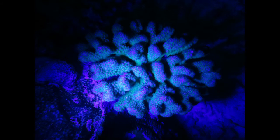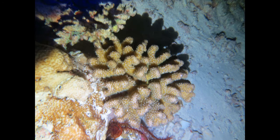Here is coral under the black light, followed by the same coral underneath white light. These last 2 photos were taken from a distance while the subjects were lighted with the stronger lights that the other divers had, including this lionfish again.